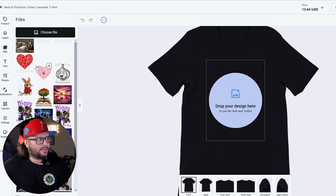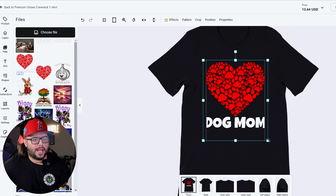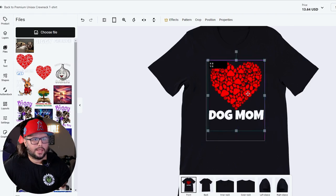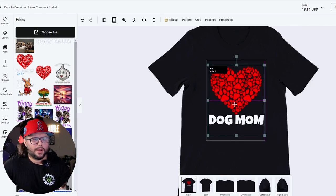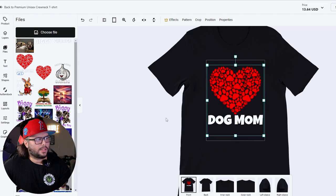Let's say I wanted to add a design right here, dog mom, right? Look, I can actually scale this up or scale it down. You want to make sure you have it inside of that little square box, the little template right there. You want to actually have it inside there. And as you move it around, you see it's kind of just latching on. So there's a lot that can be done.